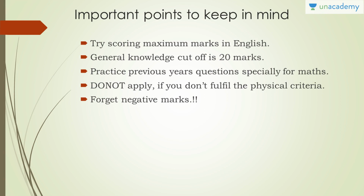Now friends, these are a few important points which you should keep in mind while preparing for this examination, and once you are in the examination hall, then also you need to keep these things in mind. First of all friends, as I already said, try scoring maximum marks in English. English is very easy friends, the standard of English is very easy, so try scoring maximum marks in English.